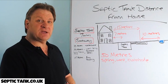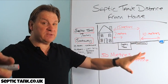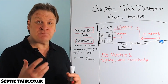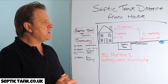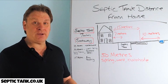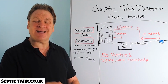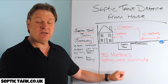The British government have deemed that once the raw effluent has soaked away through the soil, after it has travelled 10 meters through the soil, it's been treated sufficiently that it doesn't pose a pollution risk to human beings or the countryside. Let me give you a quick example. A couple of hundred years ago in London, they had a cholera outbreak where people were dying. Cholera is a disease that comes from raw sewage, and thousands of people died, and they eventually traced it back to the fact that raw sewage was contaminating the local springs and wells in London.